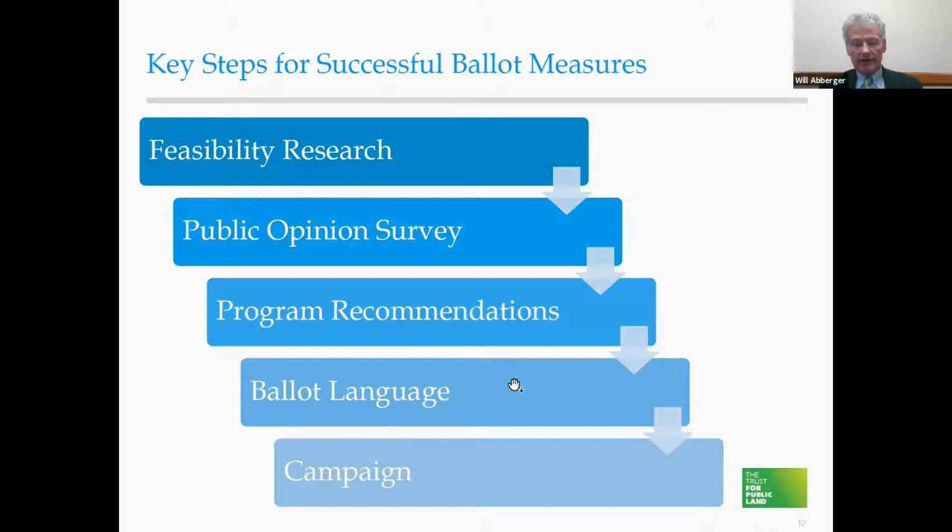We always call out the actual ballot language in our conservation finance methodology as a separate step. What you read when you're casting your ballot, either in the mail or at the voting booth on election day, or perhaps early voting. But ballot language does make a big difference. If left to the lawyers, you typically end up with something that's fairly unintelligible to the average voter, and being able to clearly communicate the proposal is key.